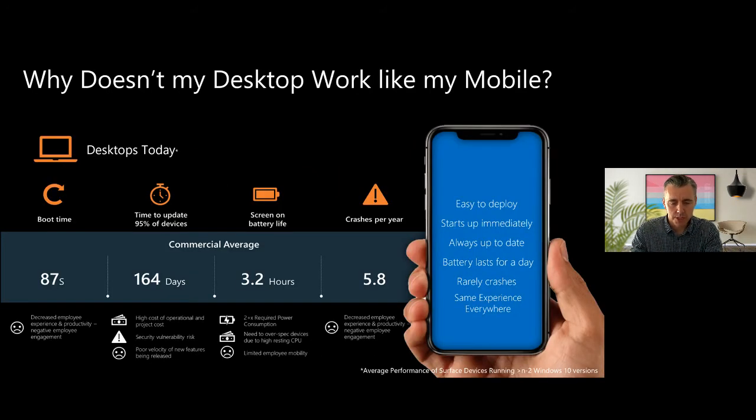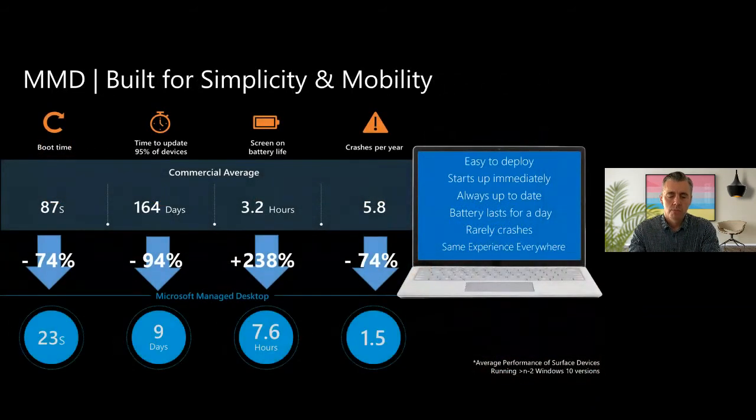And you remember that I shared with you this slide around why my desktop doesn't work. Why doesn't my desktop work like my mobile? Well, maybe let's compare this to what we're seeing with MMD. What we're seeing with MMD is a significant improvement in performance on the desktop environment. We are able to deliver ease of deployment. It absolutely starts up immediately. In fact, what we're seeing is a 74% reduction in commercial average boot time down to 23 seconds. I have a customer at the moment running 17 seconds with the latest Surface devices, so that figure's coming down all the time.